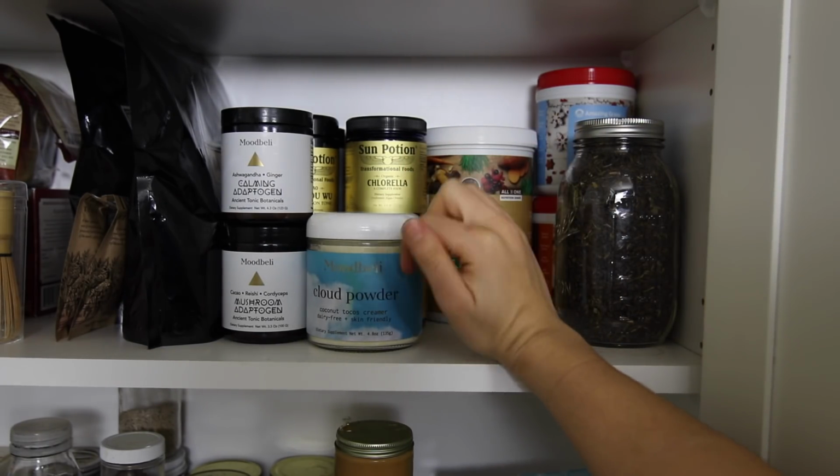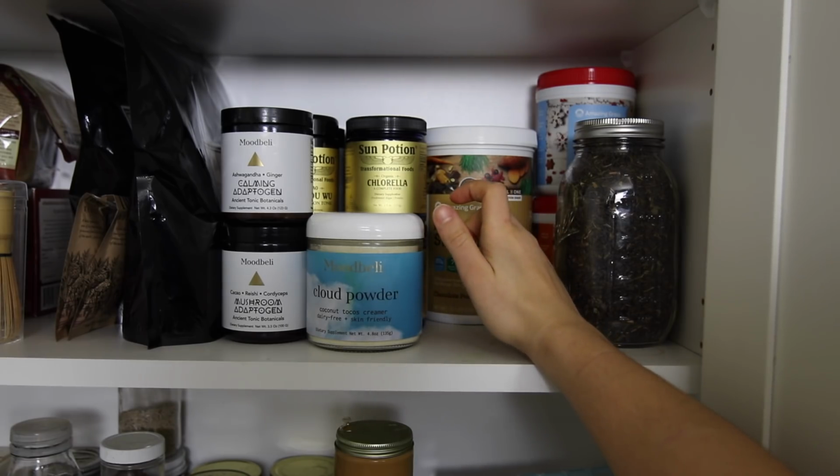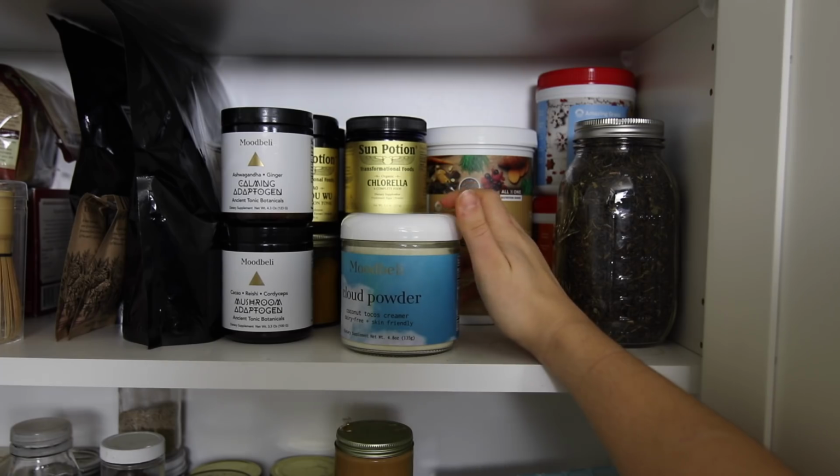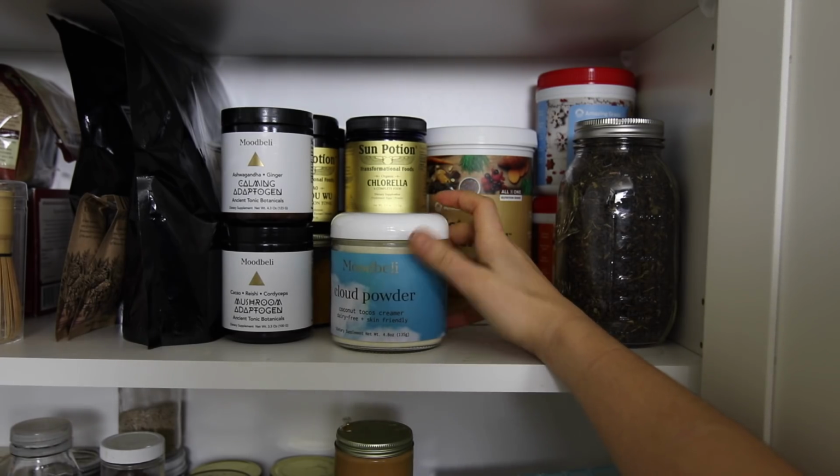Honestly, this company, Mood Belly, sent me a bunch of these powders, and I do really like them. And I use them occasionally in lattes or elixirs and things like that. But again, I don't think they're necessarily essential.